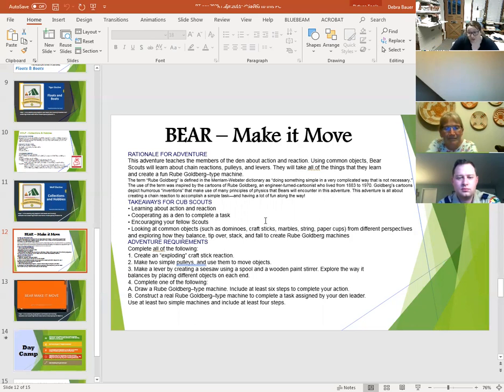Practice it before you go to your den meeting, and remember you have to have patience. I did it with my den. The boys loved it. But it took a while to get it down and hold it down, because if you lose the pressure on it, it's just going to start exploding as you're doing it.